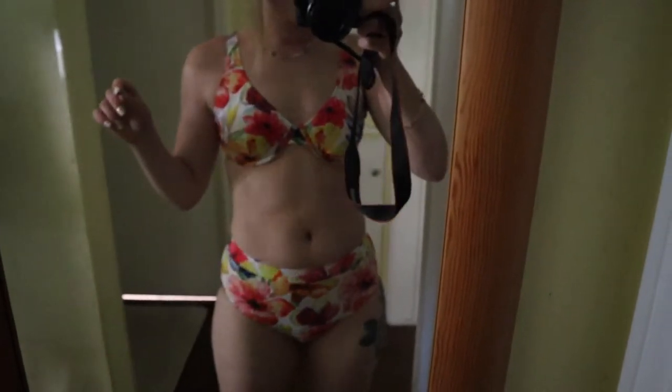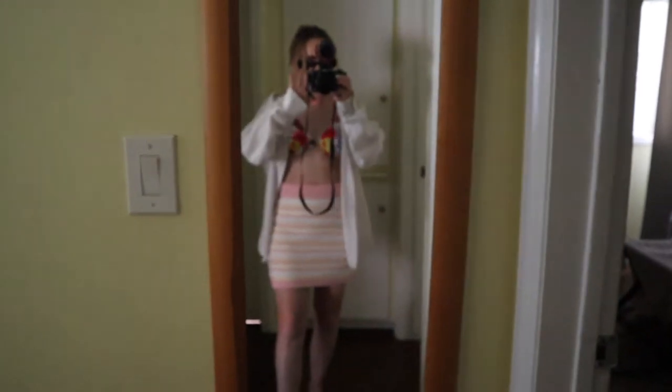Wait, I want to show my swimsuit. Cute. It's from EXO Mandy Sue. But I'm wearing this over it and then my white button up, which is somewhere. Dad's button up, Target skirt and Amazon glasses.